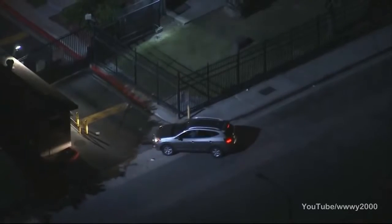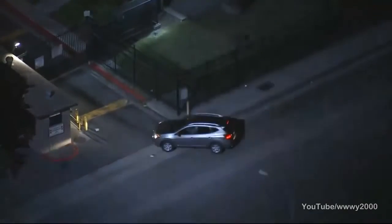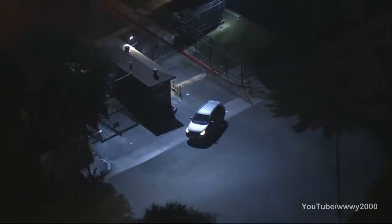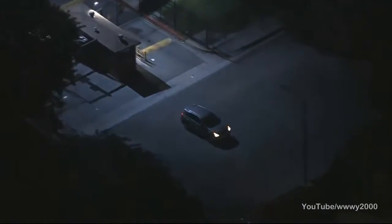Looks like he has got a white, maybe a checkered shirt or Pendleton shirt. Here's a close look at the driver, waiting for the gate to open, actually. Wilmington Arms Apartment Complex. Now, he looks like he's going to drive away. Couldn't get in the security gate. And U-turn westbound Laurel, back towards Wilmington.